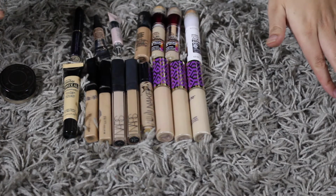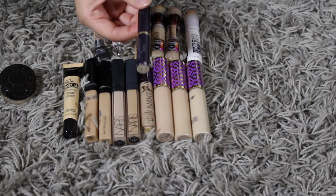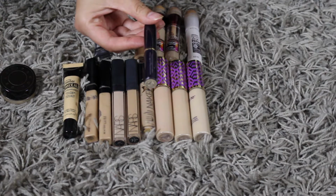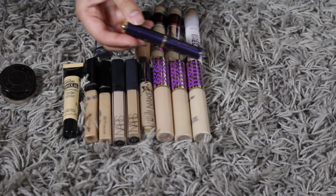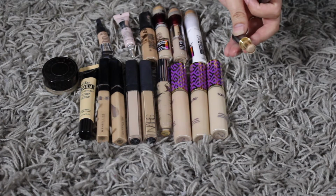Now to finally get rid of some stuff. I'm going to be getting rid of this Tarte Amazonian Clay waterproof concealer. This is in the shade Light. Since I am not this light, I am just going to be passing this on.